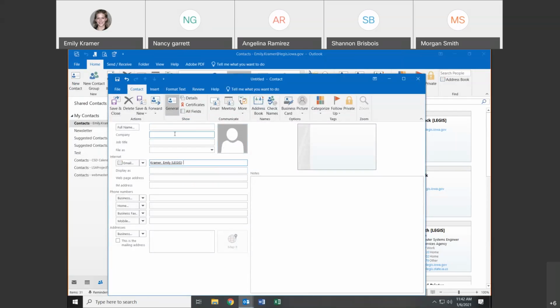You can put in their full name. There's a whole bunch of fields: company, job title, file as. By default, all of your contacts are going to sort alphabetically by last name. That's generally what people want. There's an option here to change that if you wish. You can put in a picture. It automatically creates this business card for each one of your contacts. So that's what this shows here.